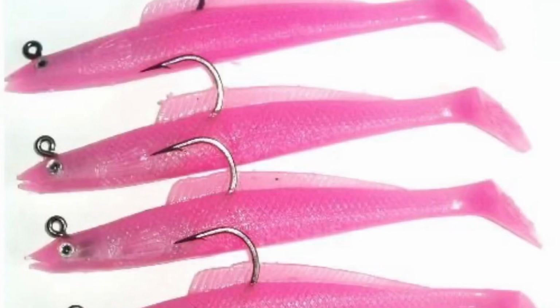I like pinks for pollock. I think they work really well. I don't know why. It's one of those things when you catch something on a lure, you then think that's automatically the one to go with. So you fish that more because you're confident in it, and then you tend not to try anything else. But pinks and oranges, those sort of colours for pollock I like personally.